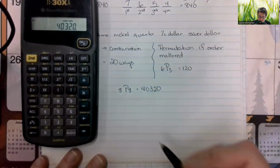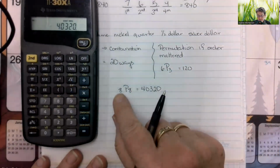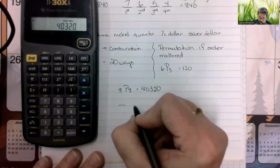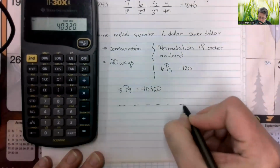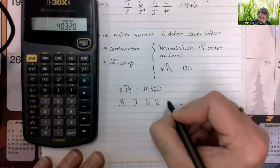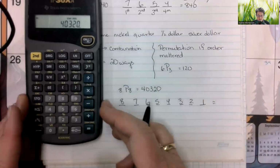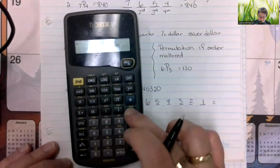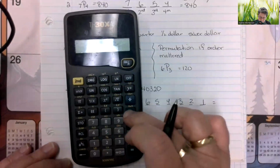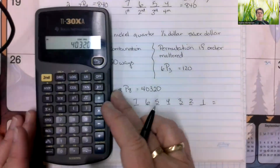The slightly less lazy way is to realize that we have 8 things and we're arranging all 8 of them. So that would mean we'd have 8 blanks, 1, 2, 3, 4, 5, 6, 7, 8, and we would count down. And if we do that, 8. Don't judge me if you saw my lips moving. Boom.